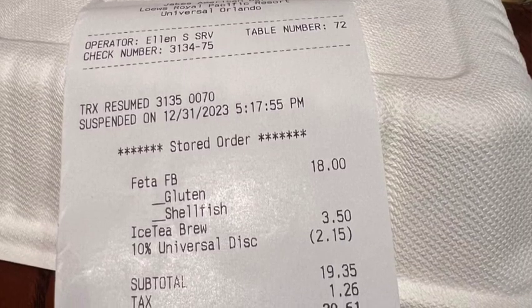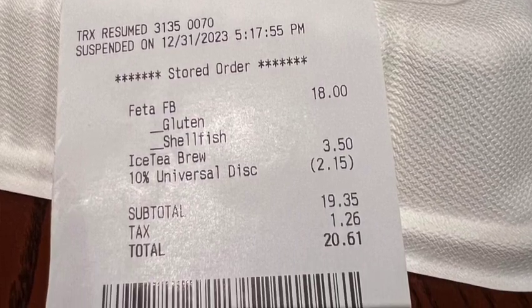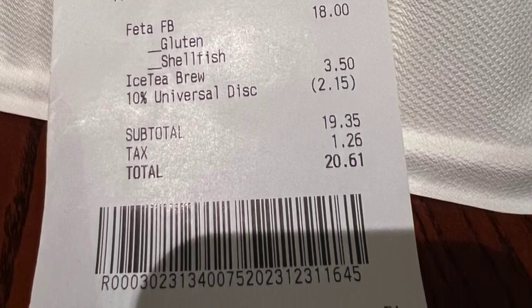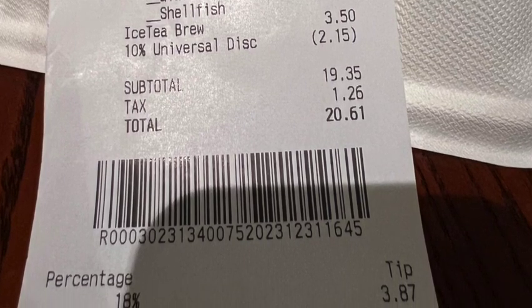Okay, so I am now showing you a picture of the bill. The flatbread was $18, the iced tea was $3.50, and then I got 10% off because none of it was alcoholic. So my total with tip, tax and everything came to $20.61. It is New Year's Eve and they're working, so I'll probably tip a little high today. But that just gives you a basic idea, and I took half of it home because it was very big and filling. So very reasonable prices in general in Universal. And again, this is the more casual dining room rather than the fancier places like the sushi place, etc. This has helped you figure out how to eat gluten-free in the parks.